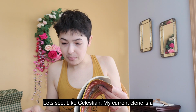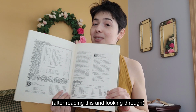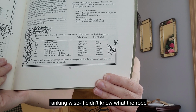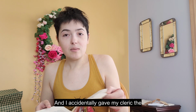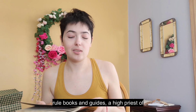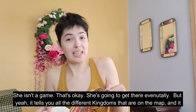Like, let's see. Celestian. My current cleric is a cleric of Celestian, and I coincidentally, after reading this and looking through, didn't realize, if you look down here, it tells you what the robe colors mean, like ranking wise. I didn't know what the robe colors actually meant. And I accidentally gave my cleric the highest ranking colors. So she is, according to the 1983 rule books and guides, a high priest of Celestian, of the highest order. She isn't in game, but that's okay. She's going to get there eventually.